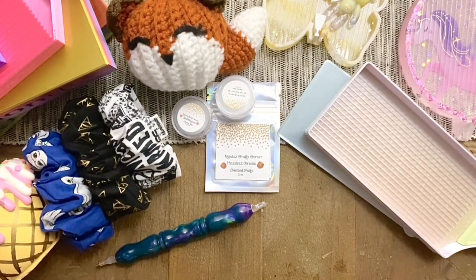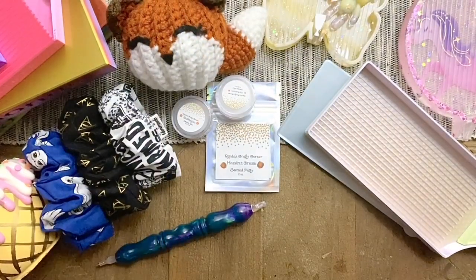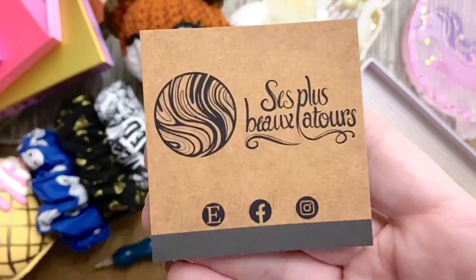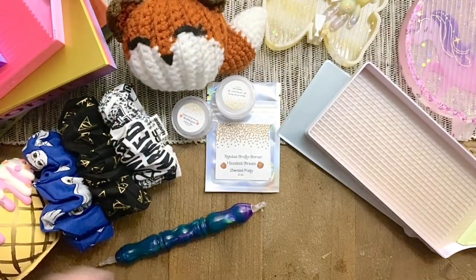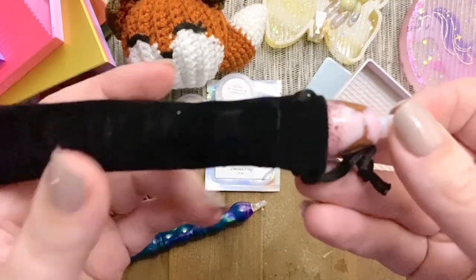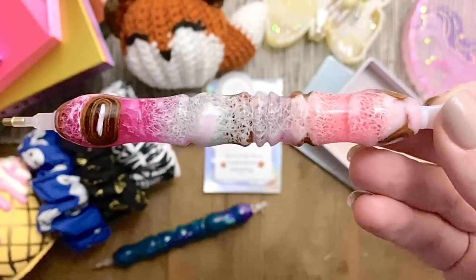Their pens sell out super, super fast, so you gotta be quick with the fingers there. This package, I haven't gotten something from this shop in a minute. C'est plus beau à tour. They're located in France, but their shipping is, I think they just have it as free. It's very, very reasonable. And they make some really gorgeous pens, but like many of these shops, they sell out super quickly. Look at it.